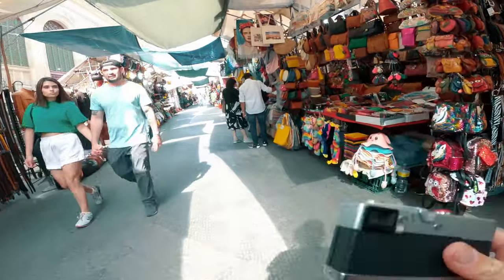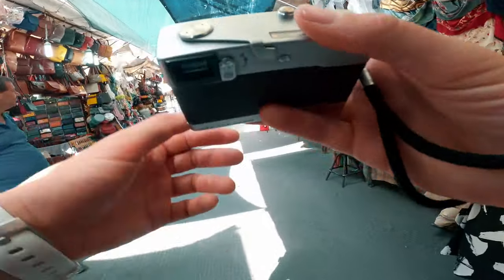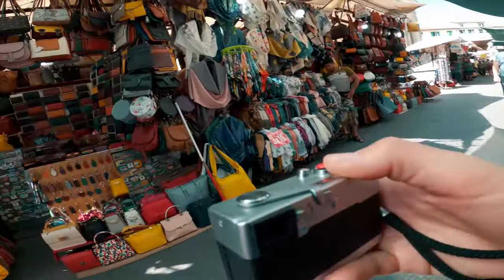Leather goods are sold basically everywhere. And due to the messy nature of those places, it's quite easy to get good shots being unnoticed.